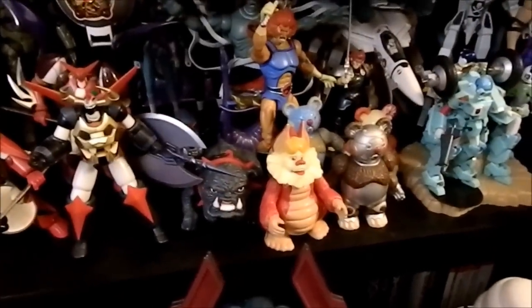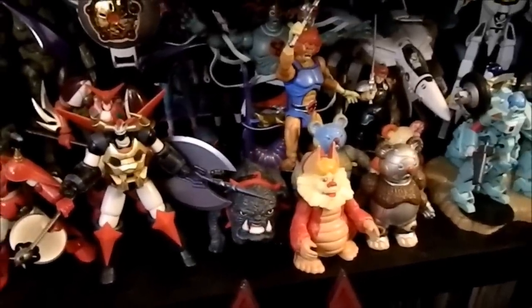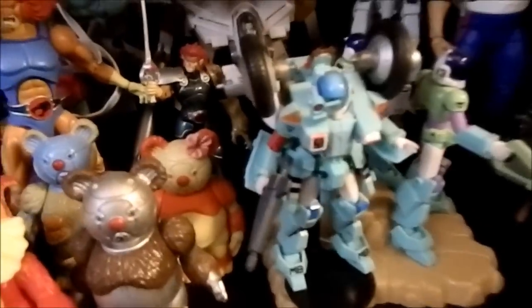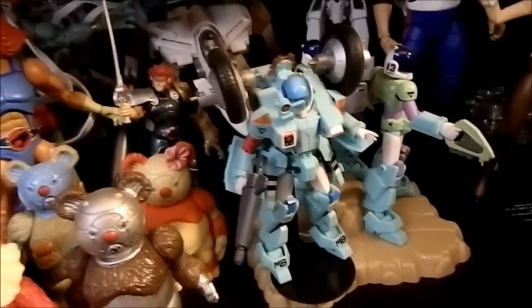6-inch Mumra, Lion-O. All the vintage articulated pals or whatever. I'm only missing Wily Kit and Wily Cat. This right here is the most finicky toy ever. It is a 3¾-inch figure riding the Cyclone.